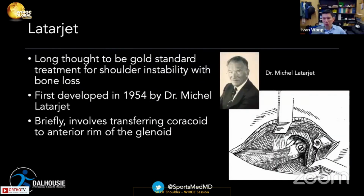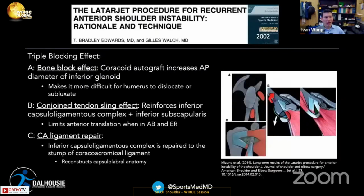And probably the gold standard that we're already talking about is the Latarjet. It's long been thought to be the gold standard, and the most important thing in what we do in surgery is we need to have it backed by evidence to know that things are appropriate. This was first developed in 1953 by Dr. Michel Latarjet. Briefly, it involves a transfer of the coracoid to the anterior rim of the glenoid, and it works by 3 different methods.